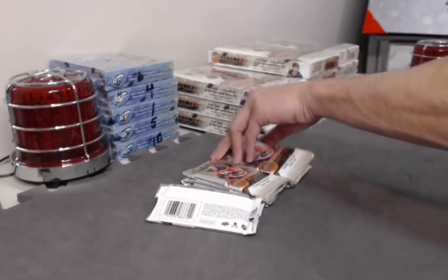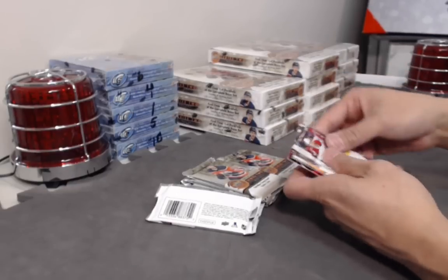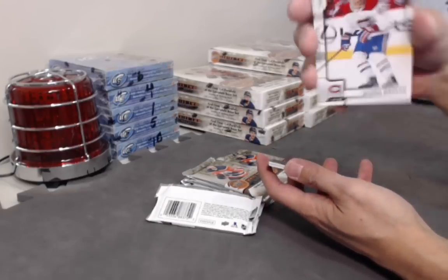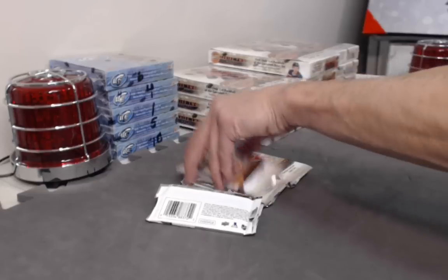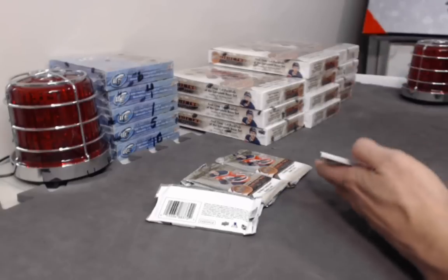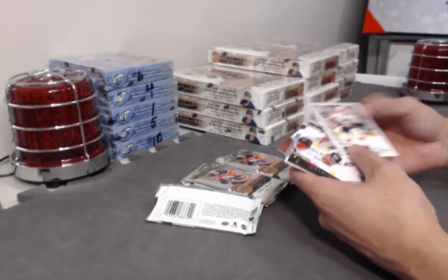Maybe give them a little inside information on what that pack contains. The last time I opened one of those, there were only two cards in there. Oh yeah, there you go. Jonathan Drouin. I was trying to pluck off the back base card, and it just wouldn't come out. So I'm like, what the heck? Who's the lucky winner? Oh, sick. Another Chris Letang. Travis Sanheim, marquee rookie.